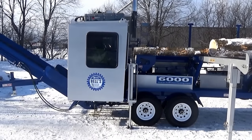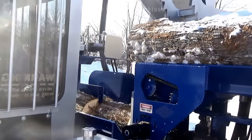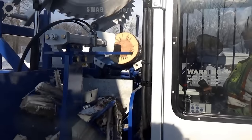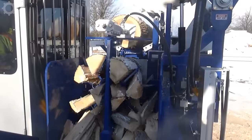This is a circular saw specially designed for chopping large wood with a maximum log diameter of 70 centimeters. This machine is capable of cutting logs up to a maximum length of 9 meters, helping people prepare firewood for winter quickly thanks to its advanced technology.